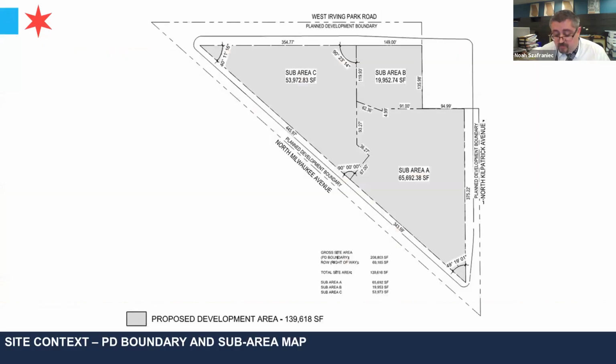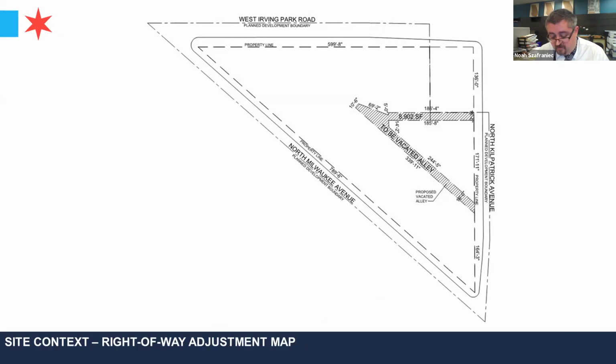The plan development will be divided into 3 sub-areas. Sub-area B, the easternmost parcel along Irving Park, would remain unchanged. Sub-areas A and C are the site proposal presented today. Sub-area A and sub-area C are to receive the mixed-use building. As part of the proposed plan development, an existing public alley, shown here in crosshatch on the slide above, will be vacated and incorporated into the boundary of the plan development.